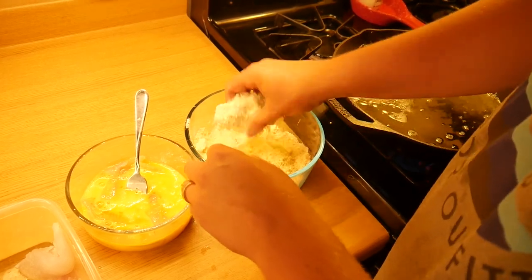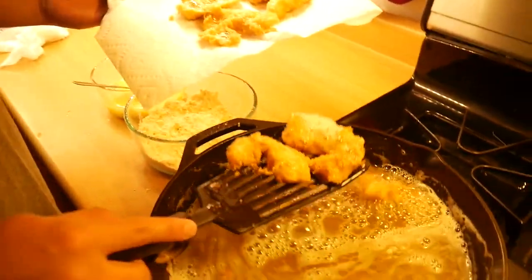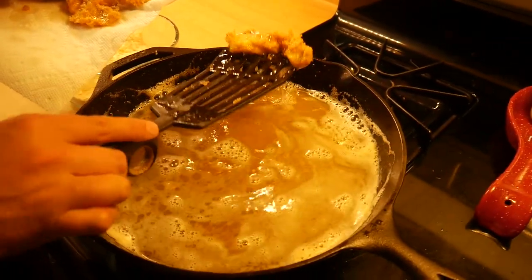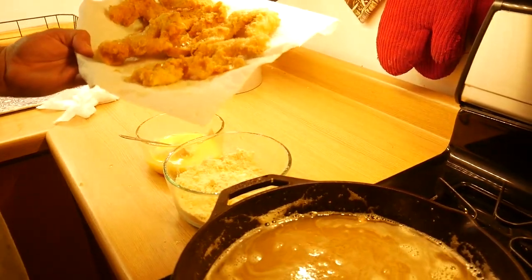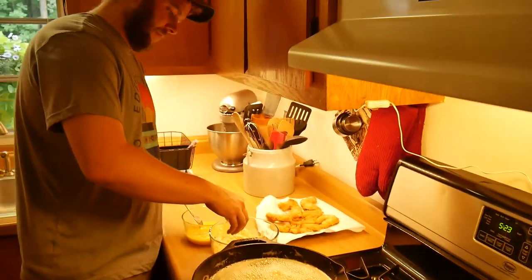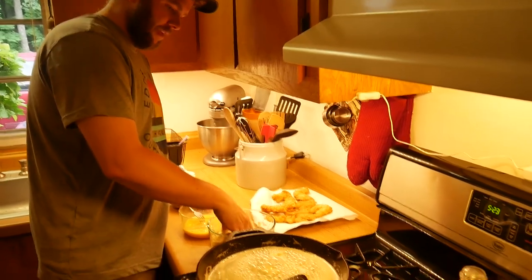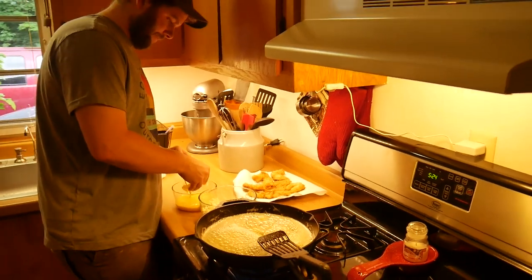Smells good, don't it? Yes, it smells really good. Look at all this fish, nice and crispy. I don't know what happened to this one. This one's got a little more. Couple more in quick. About using eggs, I've used egg many times before, but your batter gets really foamy like that. So if you're cooking lots of fish, it's kind of hard. You might have to change your oil out depending on how much you're cooking.